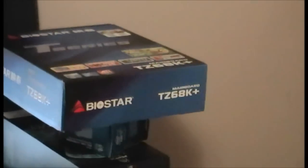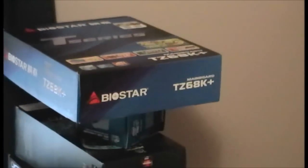Have to zoom in for you to see it. TZ68K Plus, actually. All that means is it's their T series with the overclocker utility. Honestly, if you're gonna overclock, one, get a better motherboard. Two, do not be like me and use the regular CPU cooler that comes with the CPU. And three, don't use these software utilities.